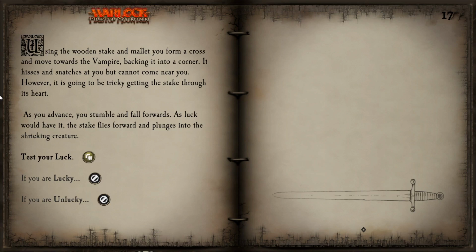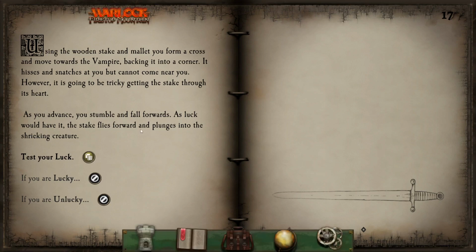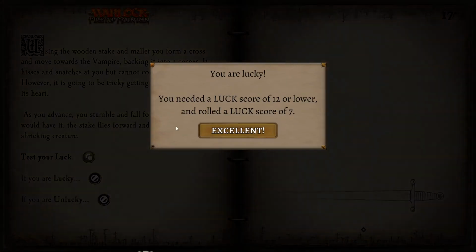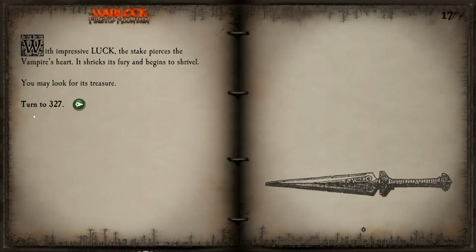However, it is going to be tricky getting the stake through its heart. As we advance, we stumble and fall forwards. Typical. As luck would have it, the stake flies forward and plunges into the shrieking creature. Now we need to roll a luck test, but our luck is at maximum, so we are guaranteed to succeed. And we do. With impressive luck, the stake pierces the vampire's heart.